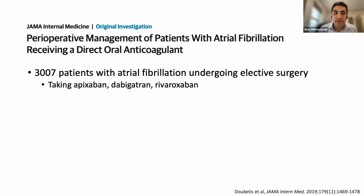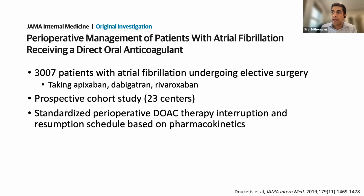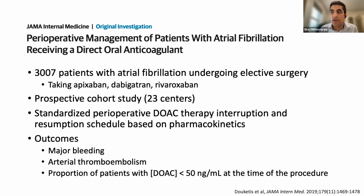This is a study called PAUSE, which evaluated 3,000 patients with atrial fibrillation undergoing elective surgery who were taking Apixaban, Dabigatran, or Rivaroxaban. And in 23 centers, they tested out a standardized perioperative interruption and resumption schedule based on the DOAC pharmacokinetics. And they were looking at the safety of this algorithm. In particular, they're looking at the rates of major bleeding, arterial thromboembolism, and secondarily, the proportion of patients with a DOAC level below 50 nanograms per milliliter at the time of a high bleed risk procedure. 50 nanograms per milliliter is considered, anecdotally, a very low or potentially clinically insignificant drug level.